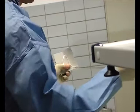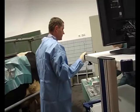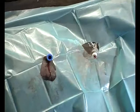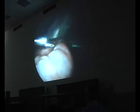Can you assist me with the toggle, please? Yeah, you take this and also. Most of the times I ask the farmers to take the toggle and you stay on the left. There's the tip. This is the fat.